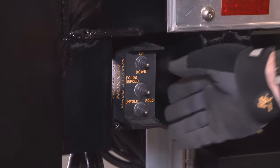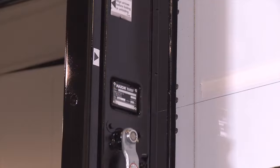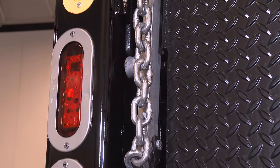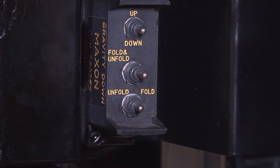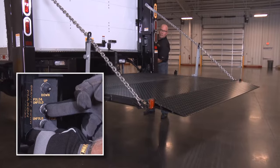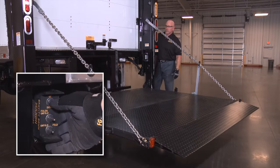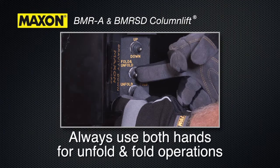To open the platform, first push the toggle switch to the down position to lower the platform until arrow decals are about even. This releases the platform from the locking wedges on the liftgate columns. Next, use the main control to unfold the platform. Press the two lower toggle switches to the left or unfold position until the platform reaches the unfolded horizontal position, and then release both switches. Ideally, always use both hands during the platform unfold and fold operation.